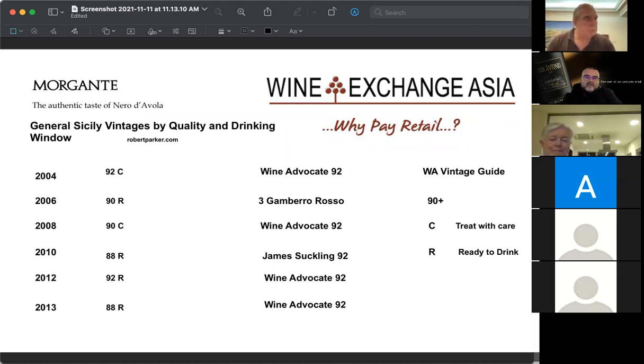Anyway, let me progress onto the palate and then we can verify. Al's saying that he's finding the 08 a bit funky. Sorry, the 06. Yeah, I know. There's another comment that's come into the chat on the 08, that it's also showing a funkiness. I'm just wondering if it just needs air, because in the times that I've drunk these Morgantes in the past, that's been a big thing. They do need to settle down.